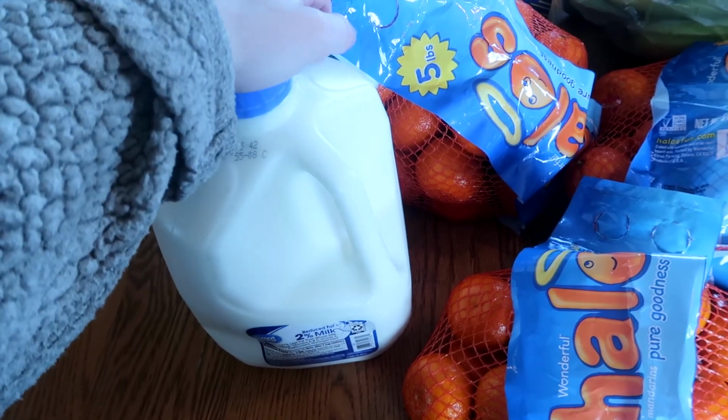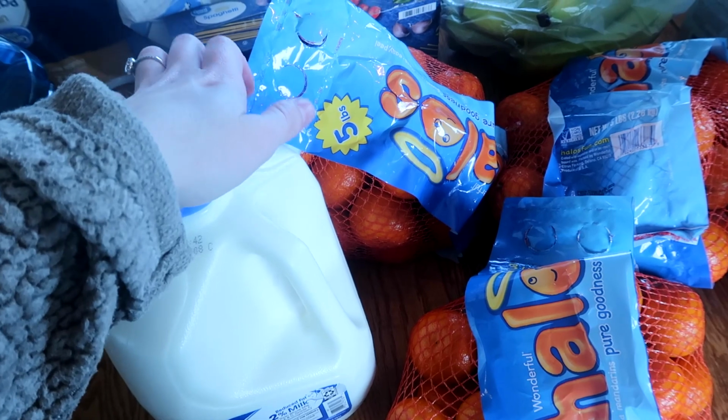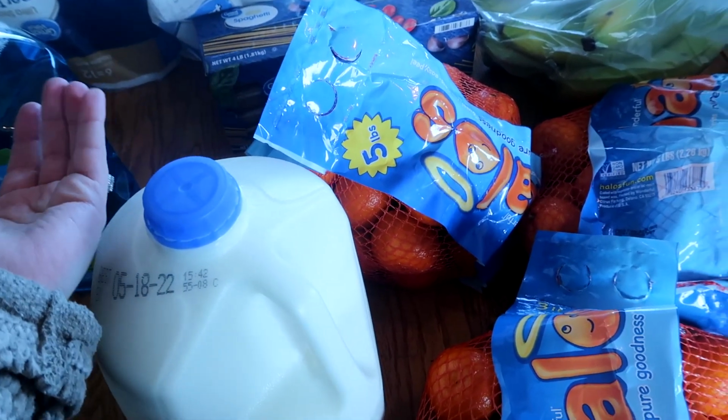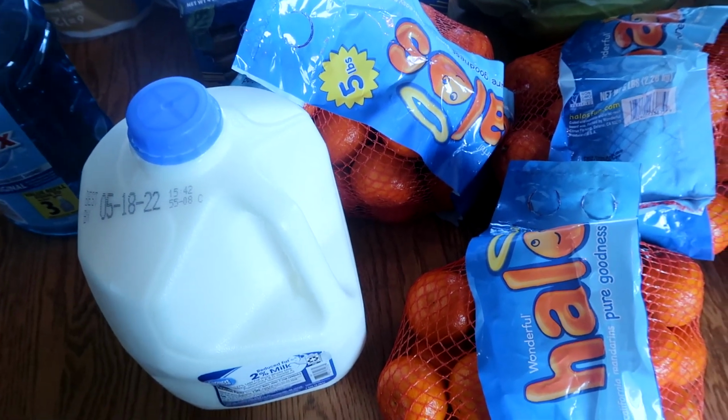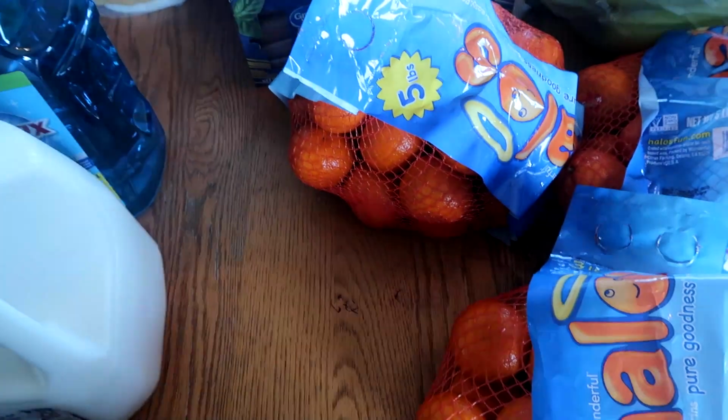1 gallon of milk. Typically the only thing I go back for after my monthly hauls is milk. Typically it's about, I like to say a gallon a week, but sometimes it's not even that, like a gallon every 2 weeks. It really just depends on the cereal intake, to be honest. So just 1 gallon for now.